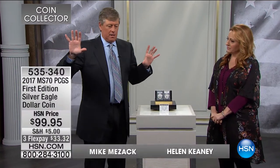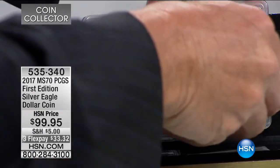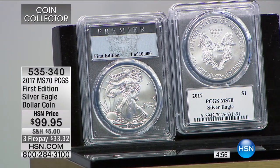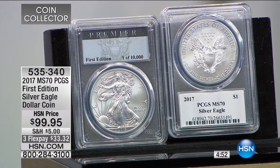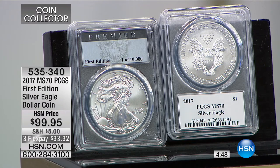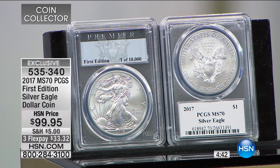Okay, I've got something here that I'm very proud of. We brought this here. I've designed this, put this together. There are 4 major grading companies: Annex, ICG, NGC, and PCGS. First day of issue, Annex is exclusive to us. First day of issue, ICG, exclusive to us here at HSN. PCGS is one of the most popular grading companies on the planet, okay?